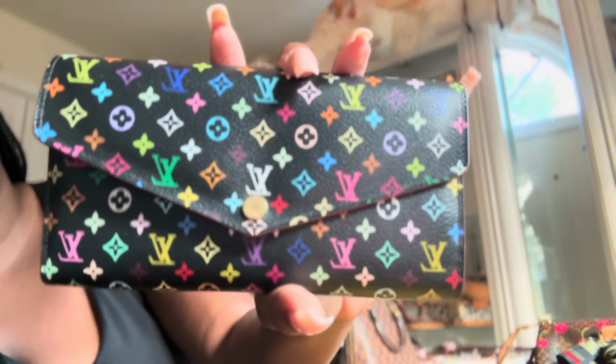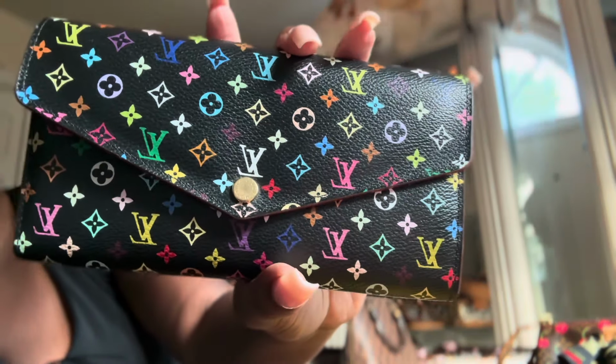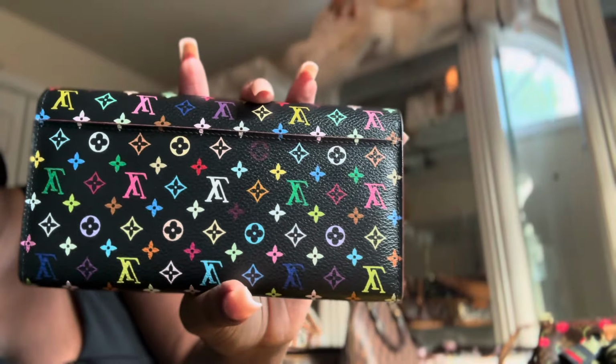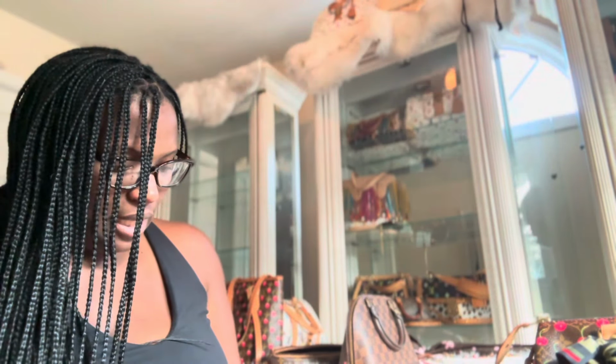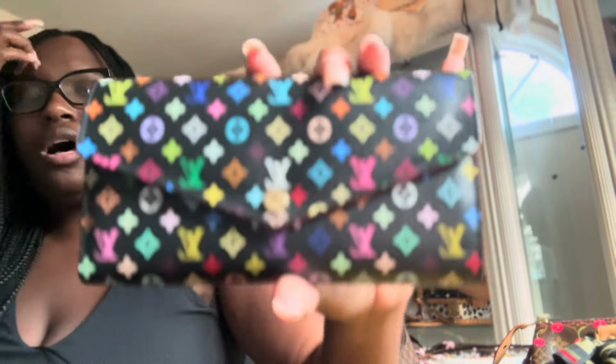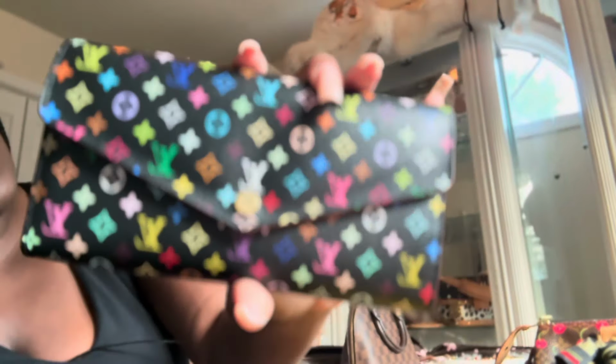So next up, we have my Louis Vuitton Sarah Wallet NM in multicolor noir. If you know, you know. When I bought this one back in what probably would have been 2017 or something, these were extremely popular. I purchased this one off of Facebook Marketplace for quite cheap. It has the very pretty fuchsia grenade interior. Really, really love this wallet. I'm a big fan of envelope style wallets, so this was an absolute must have for me.